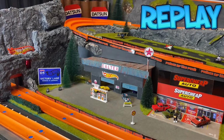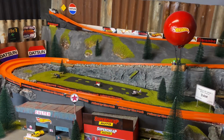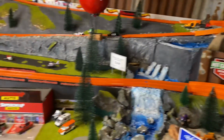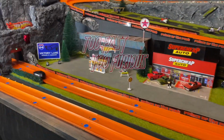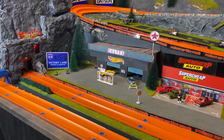Drivers and cars will shoot back up now to the top and get ready for race number 2. They've changed lanes, flags are up. Good start this time by the Hotto. He's off and he's gone. They go through Datsun. The Interceptor tries hard, he can't get there. And that is too fast and too furious. Spy Racers get one through to the semis.